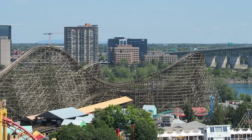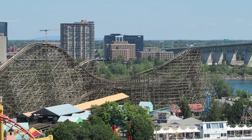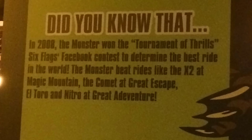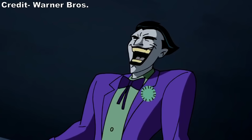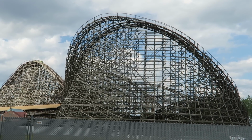Monstre is the massive wooden roller coaster at Ronde. This is the tallest, fastest, and longest wood coaster in all of Canada, and it infamously won the Six Flags Tournament of Thrills in 2008 as the chain's best roller coaster. So is it better than rides like X2 and El Toro? Find out in this review.